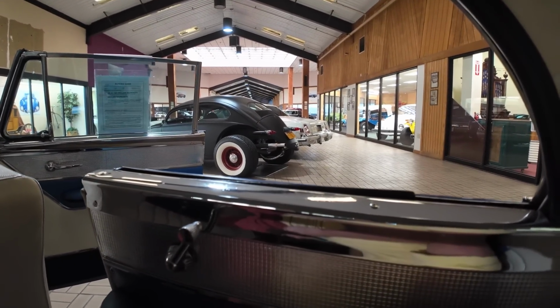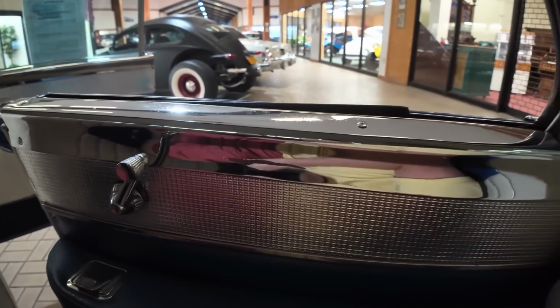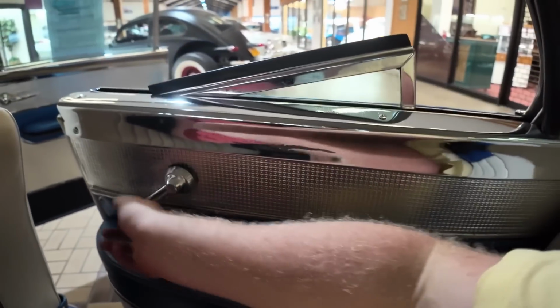I mean, how cool is that? And there's all this bright work on top. I mean, it feels amazing in here. It's hard to believe that this is a Dodge.